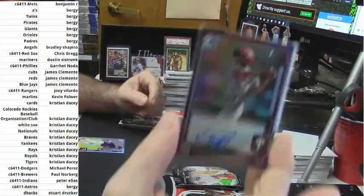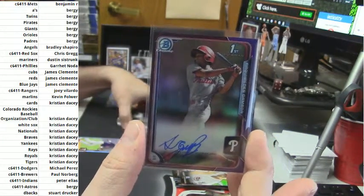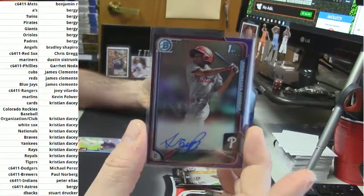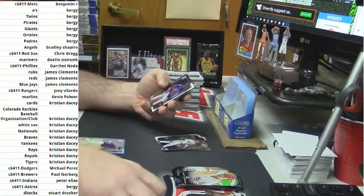Purple refractor for the Phillies. Archimedes Gamboa. Dude, we've got a lot of color in this case.